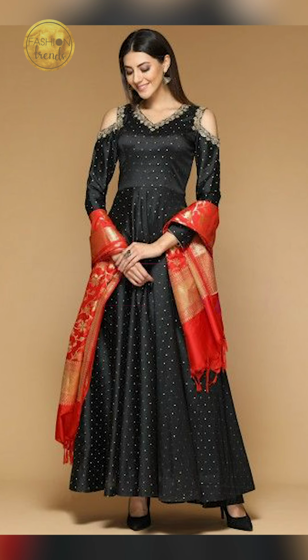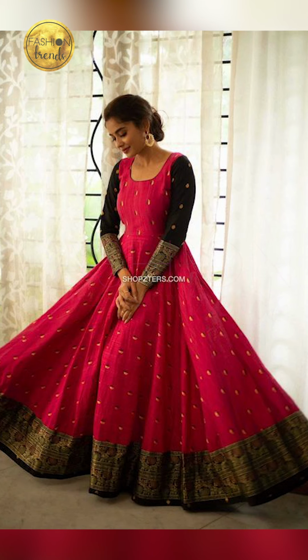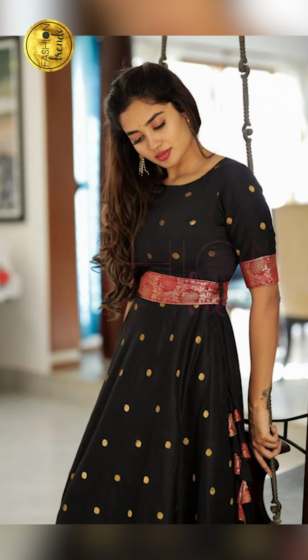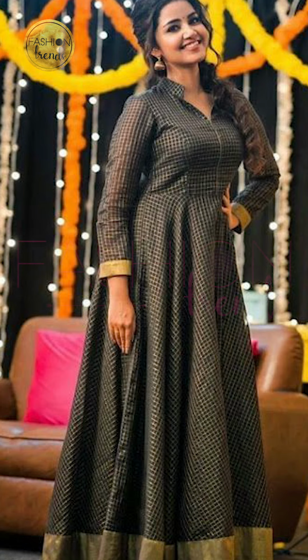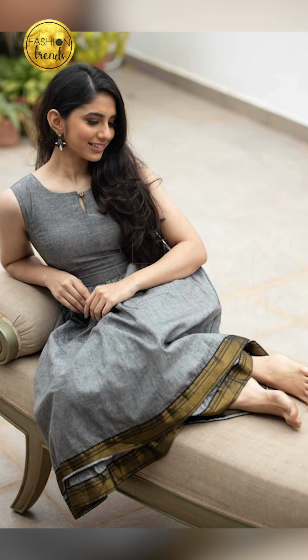So friends, you can try wearing your silk gowns for parties, weddings, engagements, traditional occasions and for festive occasions too. You can try going with amazing and beautiful bright colors of pink, blue, yellow, green, orange, red and purple. You can try going with amazing and beautiful designs of check designs, peacock ribbon designs or floral designs in your silk gowns too.